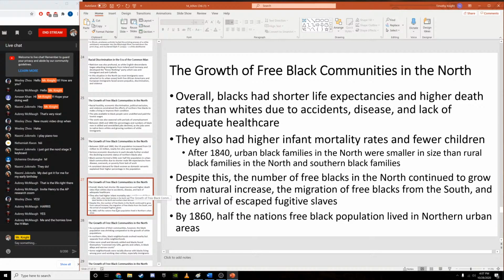adequate education, and all of the efforts by white Northerners to undermine black self-improvement, despite all of this, the number of free blacks in the North continued to grow from natural increase. In other words, black couples having kids. And the migration of free blacks from the South as well contributed to growing populations in the North, as well as the arrival of escaped fugitive slaves. So by 1860, half of the nation's free black population lived in these northern urban areas.